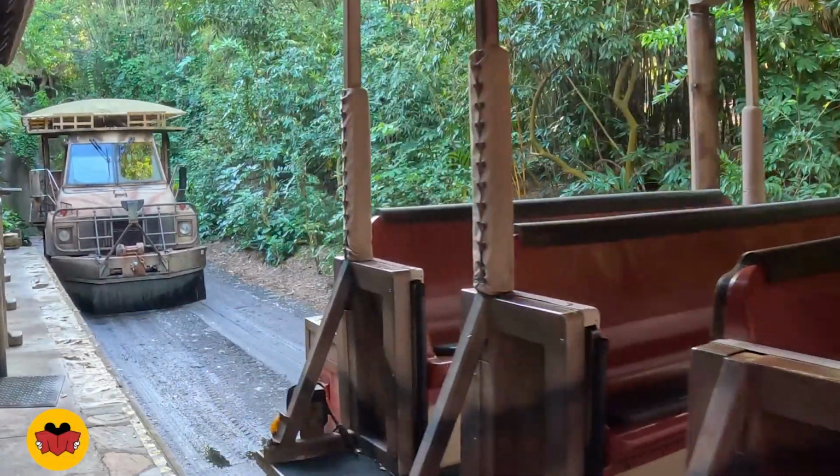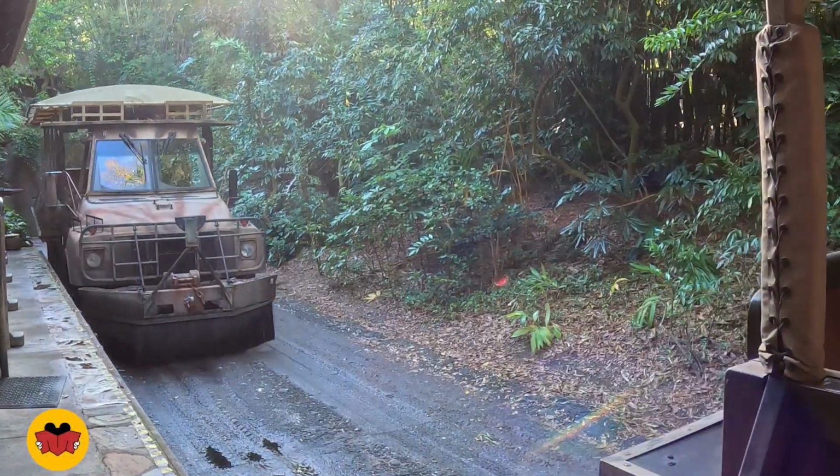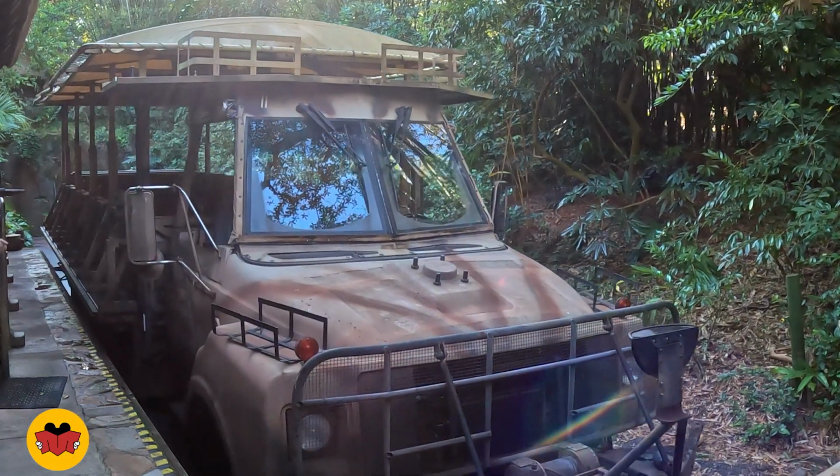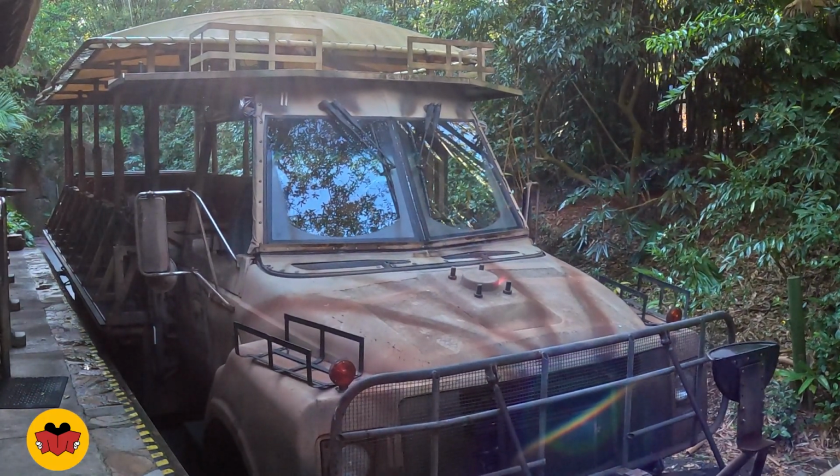Covering 110 acres and over 20% of Animal Kingdom, Kilimanjaro Safaris is the largest Disney attraction on the planet. Join us for this wild ride-along.